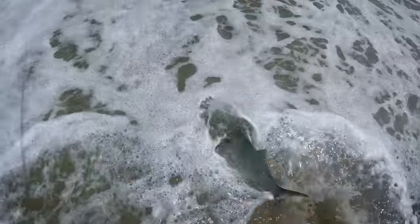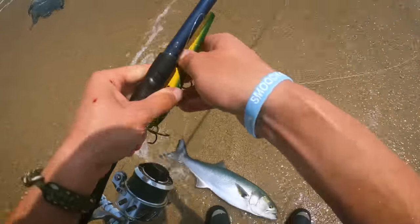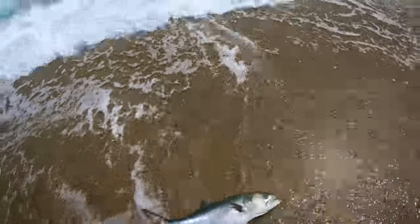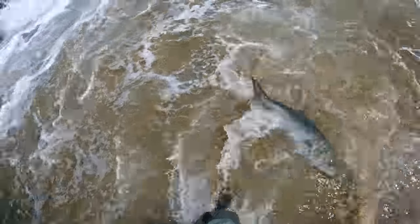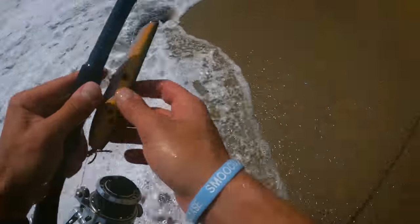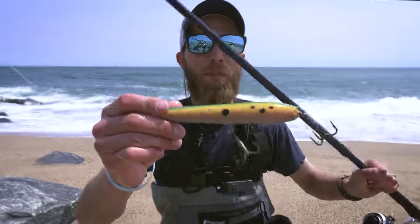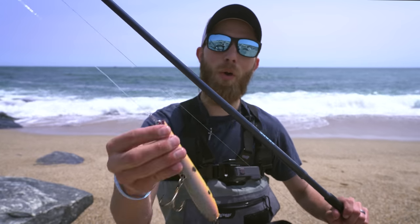In the water, in the water. Go, go, go. All right, I'm just going to kick you in. Come on. Go the other way. There you go. I had two bluefish on that, my first topwater bite of the day. Good old wooden plug.